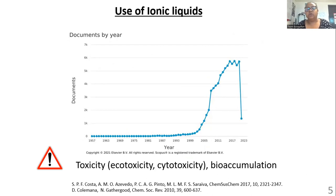We can observe an increase in their use, then a constant level, and after that a decrease. Why? Because they have problems of toxicity, ecotoxicity, cytotoxicity, and bioaccumulation. Also, there have been no new ionic liquid discoveries since this time. This is why now there are bio-based ionic liquids, and this is the main topic of my thesis.